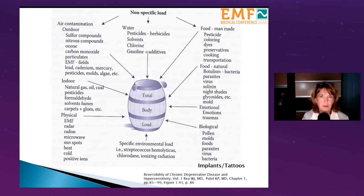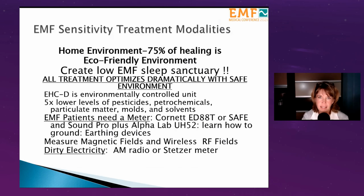So when this barrel is overflowing, every patient that you see with electromagnetic sensitivity has all of these things in their barrel that has increased. And so I just want to emphasize this point. Again, 75% of treatment is going to be about the environment. And you want to optimize your home environment for your patients, especially the bedroom, because the bedroom is where they need to sleep. When these patients get EMF sensitivity, they cannot sleep.